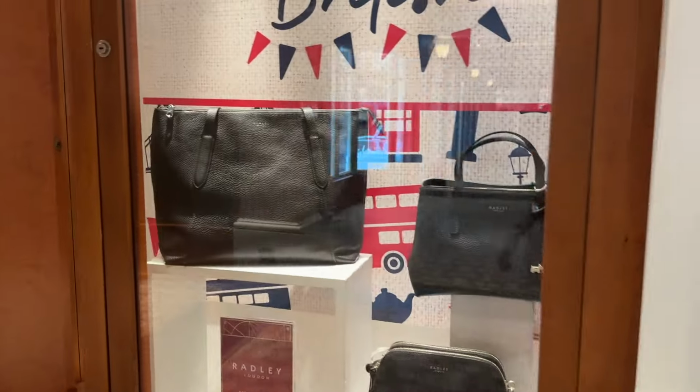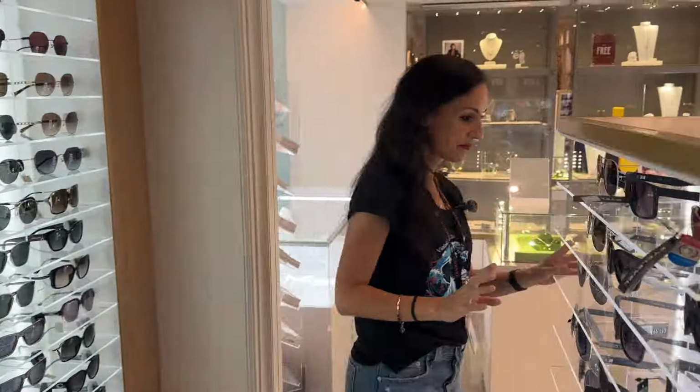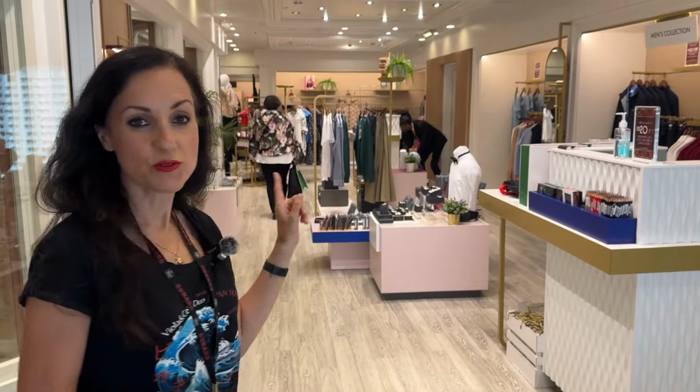And it's starting here with some best of British handbags. It's like a shopping mall. Let's have a look at sunglasses. Hi. Not bad. Which ones? Okay, enough of the sunglasses. What else do we have on offer here? We've got clothes, men's stuff. Let's move on to the women's stuff.